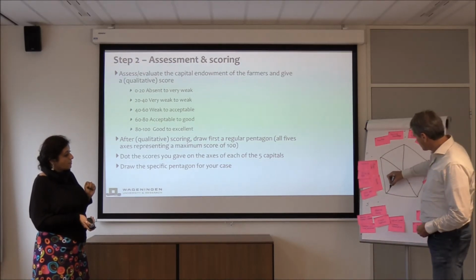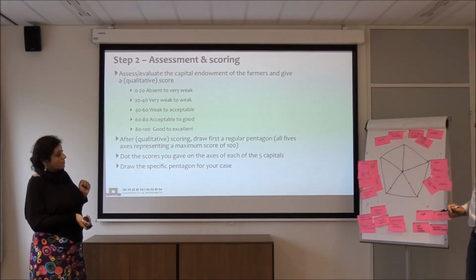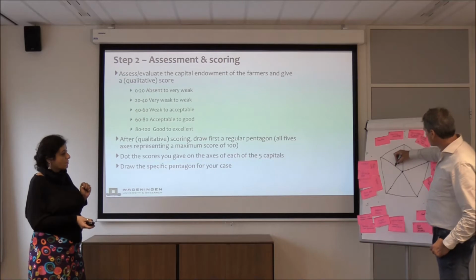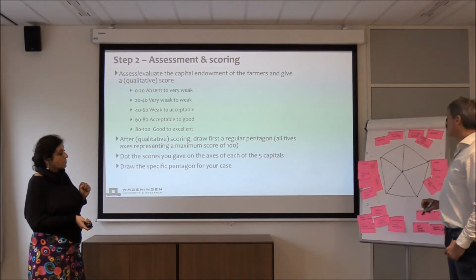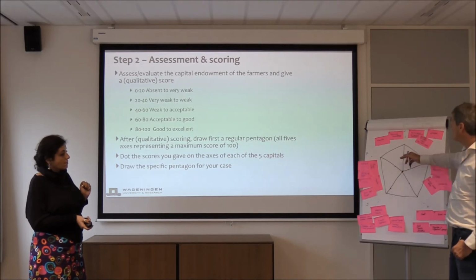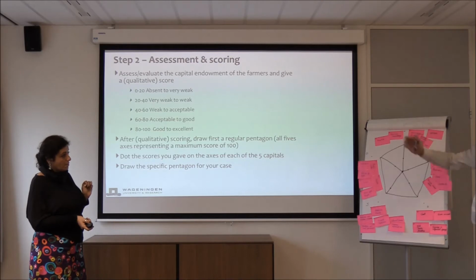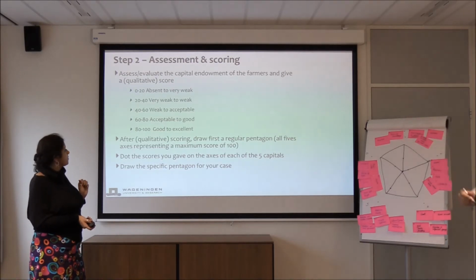For social capital, you say, oh, there's really a lot of community relations and farmers are well organized. Physical capital is quite limited. Human capital, well, farmers know quite a few things, but they need to know many things more. So you give relative scores according to this explanation.